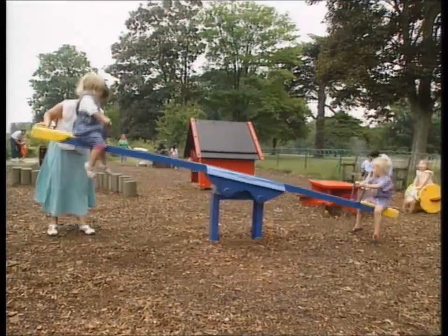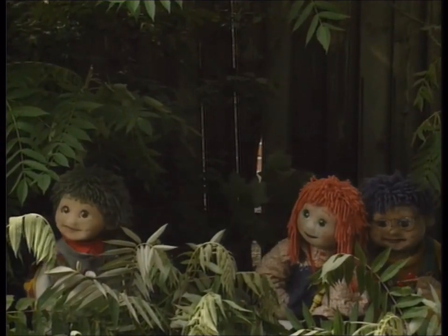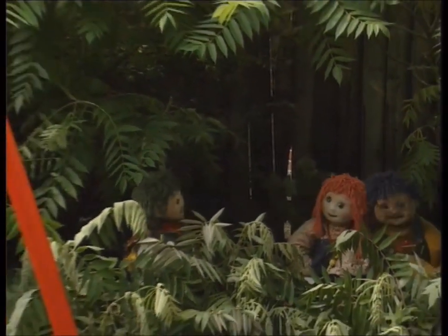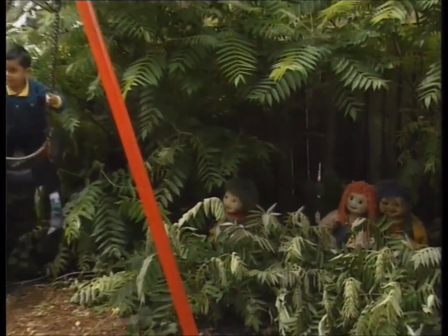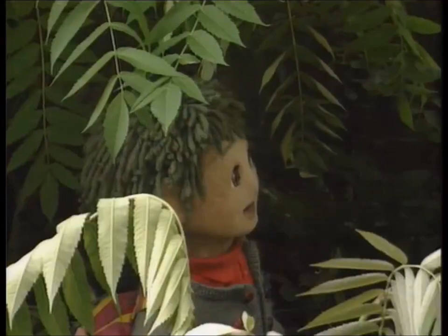Playground, a place where children come and play. I'm gonna go on that. Oh yeah, that's a swing that is, Tiny. Yeah, it looks really good fun. Up and down.